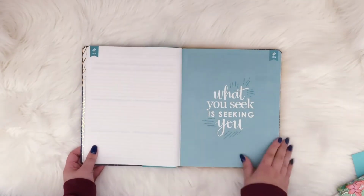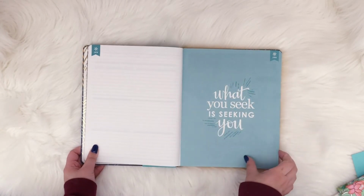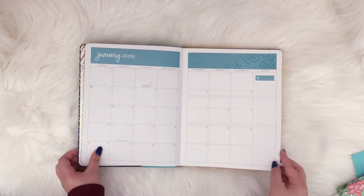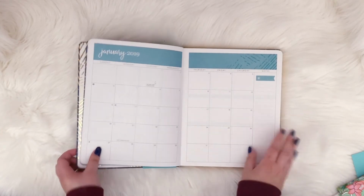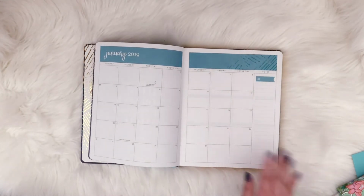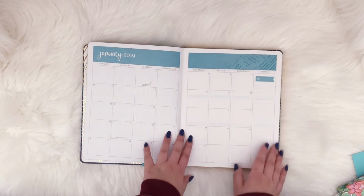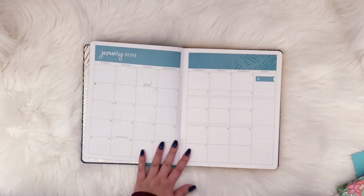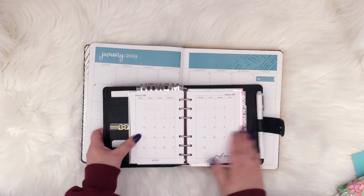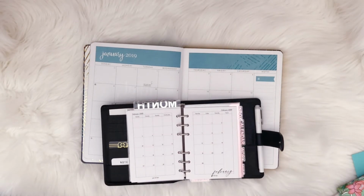Then we start with January. We have a note section here. We have "What you seek is seeking you." And then we go straight to the January monthly spread. So I love how big this planner is, so that your boxes are really big, because I do use smaller planners such as Personal, Pocket, or A6, and they're usually a lot smaller. I'll show you right here. So they're usually a lot smaller, and obviously you can't write as much as you see here, so that's super different, which I kind of like.